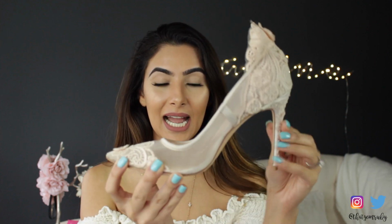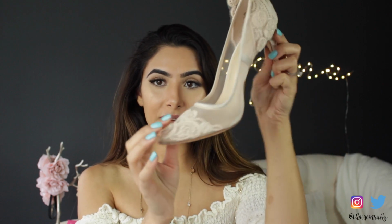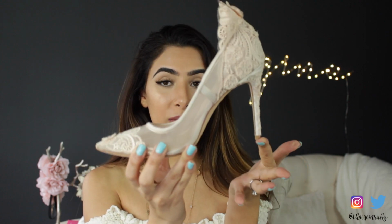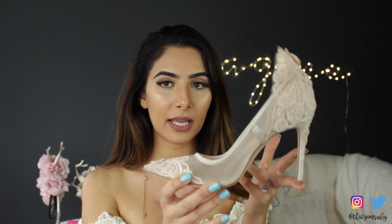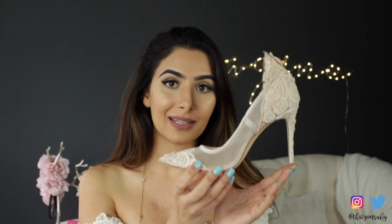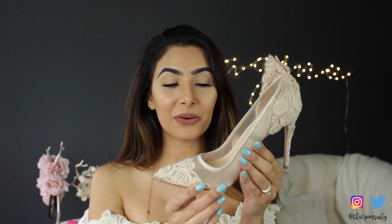It has a netting effect, and it's embroidered on the front of the shoe. It's embroidered on the back, and it's just really pretty. This is a 3-inch heel, I believe, maybe 3.5. I don't know, 3 1/4 maybe, but it's perfect. It's actually pretty comfortable. When I did my fitting, I was standing in this for a while, and it wasn't too bad. So I really love this.